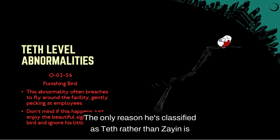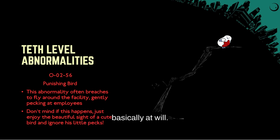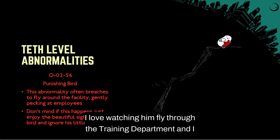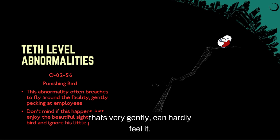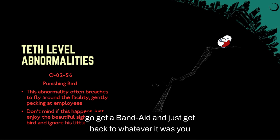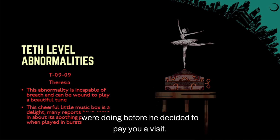The only reason he's classified as Teth rather than Xehan is because he is capable of breaching and can do it basically at will. But otherwise, he's entirely harmless and honestly quite a delight. I love watching him fly through the training department. And I know I said he gently pecks employees, but I really do mean that. It's very gentle. You can hardly feel it. There's not really a rhyme or reason for who he targets. So if he just pecks you, just, you know, ignore it, go get a band-aid, and just get back to whatever it was you were doing before he decided to pay you a visit.